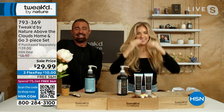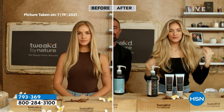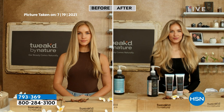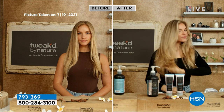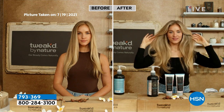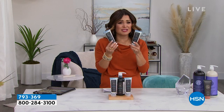Look at her incredible before and after, too. The body, the color, the length of her hair, it looks so soft and so touchable. It is really incredible. And I have to say, this is only just now back in stock, and it is an incredible value. The little ones, we call it the home and go, even the little ones though, you don't need a ton of this.